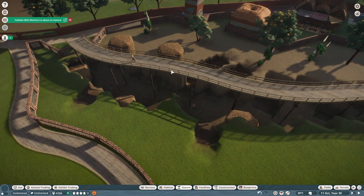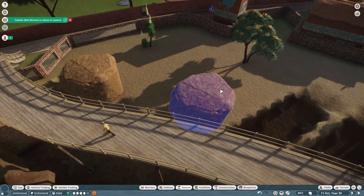But what we're actually going to do now is lower these rocks in. Come on, the rock.